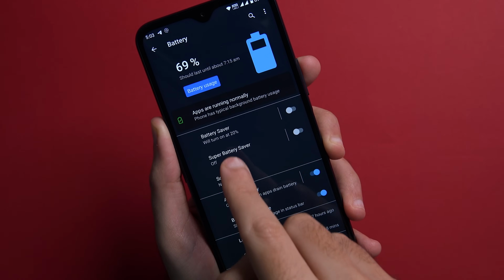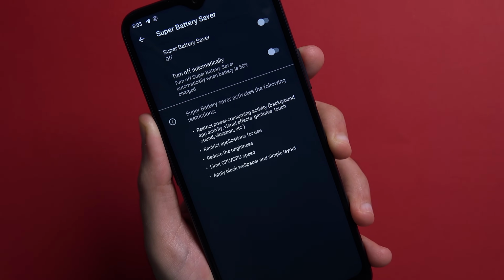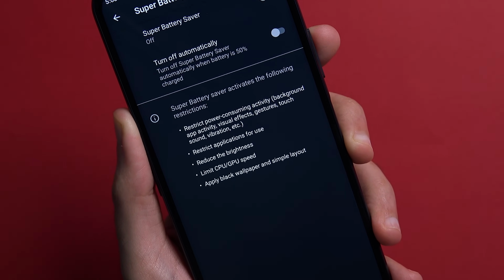One unique aspect of the G50 compared to the rest of the Nokia lineup is the super battery saver mode. And this one takes extreme measures to ensure that your G50 lasts for as long as possible. Either way, even without it, the G50's battery life is excellent.